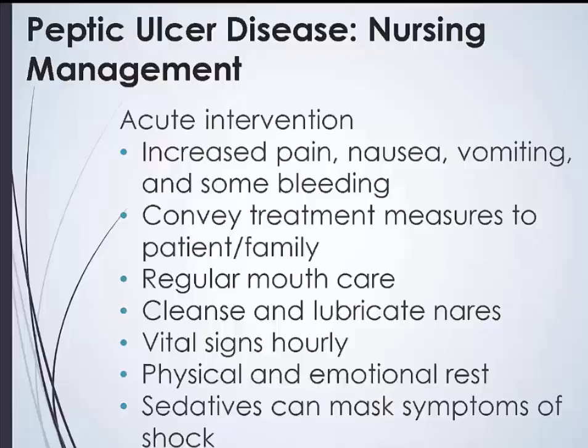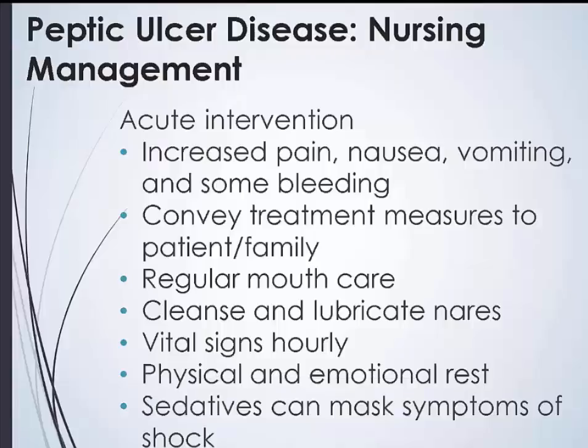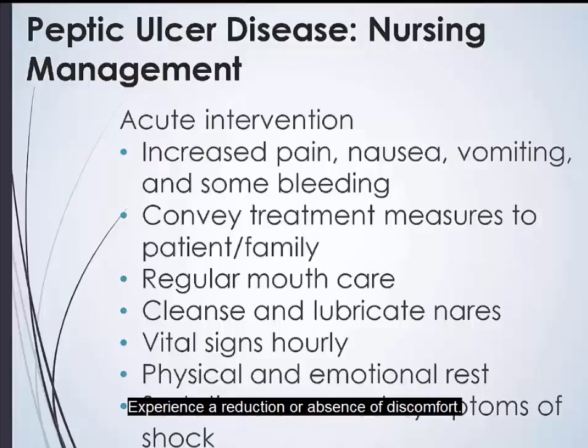The overall goal is for the patient to comply with the prescribed therapeutic regimen, experience a reduction or absence of discomfort, exhibit no signs of GI complications, have complete healing, and make lifestyle changes to prevent recurrence.